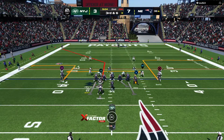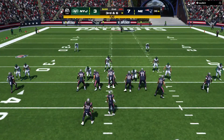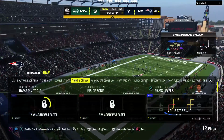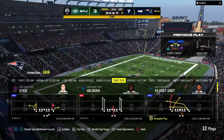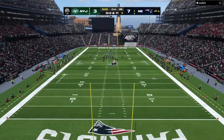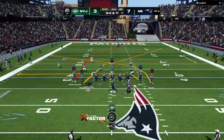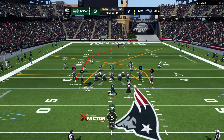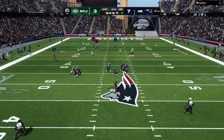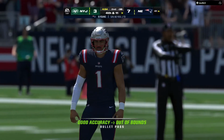Slot man moves right. The offense knew it. They were already starting to walk back as that one is accepted. Ready. After the delay, they're backed up even further for 3rd and long. Here is Young. And that's to the left sideline and incomplete.